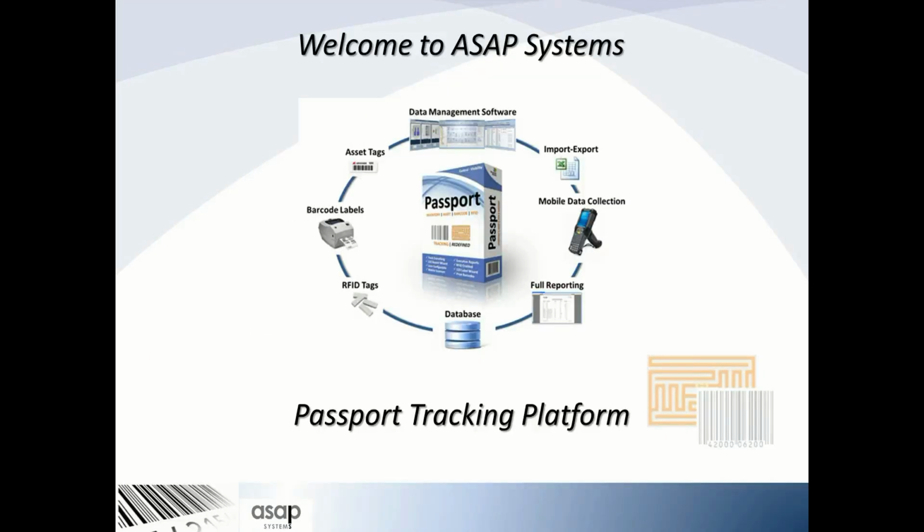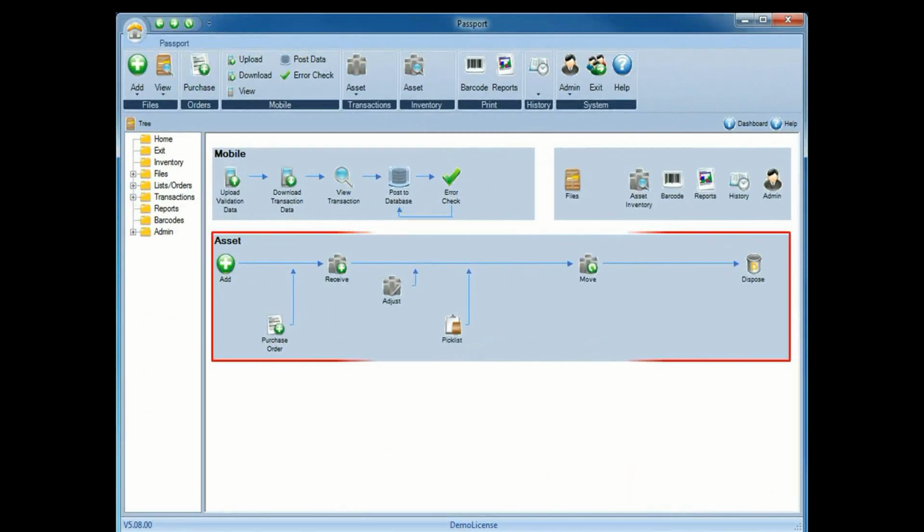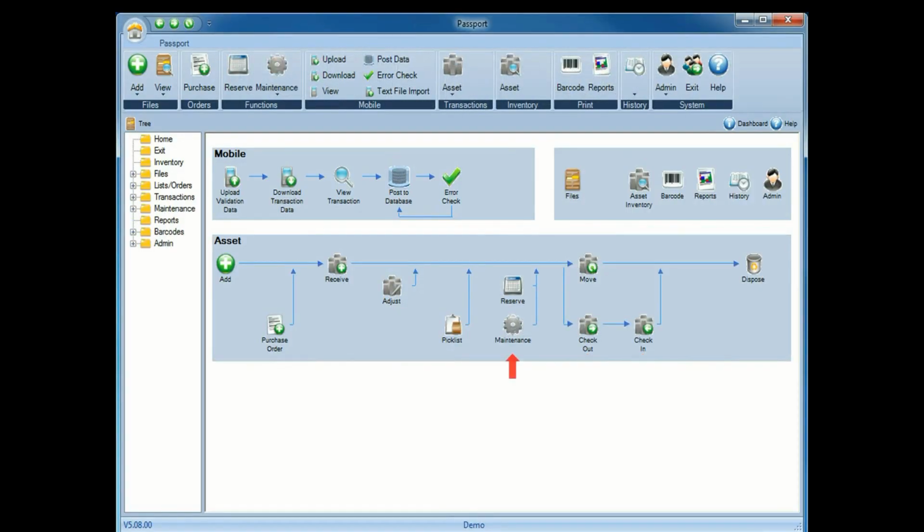Passport is the culmination of over 20 years of experience that ASAP Systems has designing tracking platforms. Because your tracking needs might differ from others, Passport's user interface has not only been designed to be as simple as possible for day-to-day users, but this platform also allows you to add features if you need them. For example, check-in check-out feature, maintenance tracking, and depreciation, as well as many others.